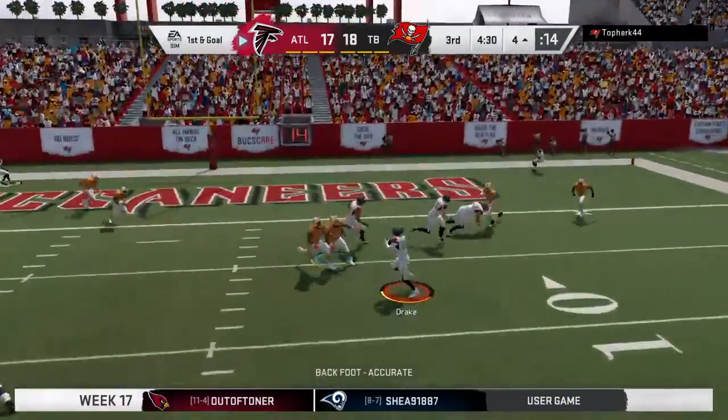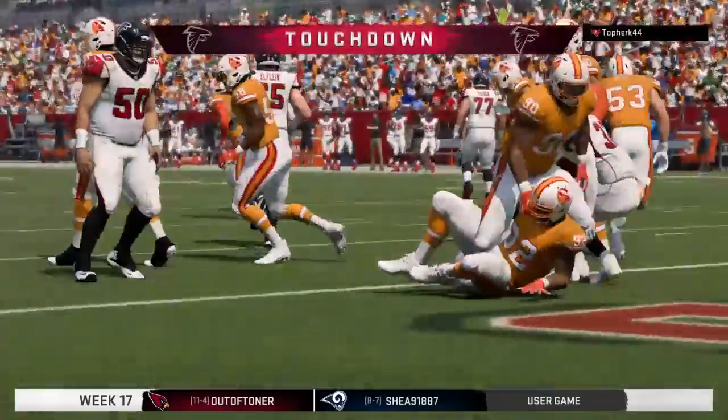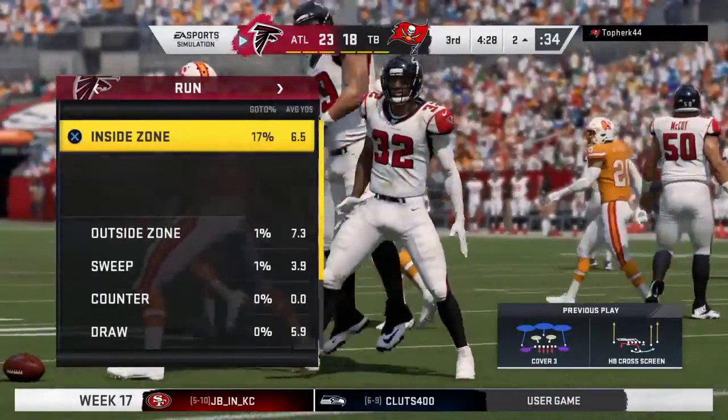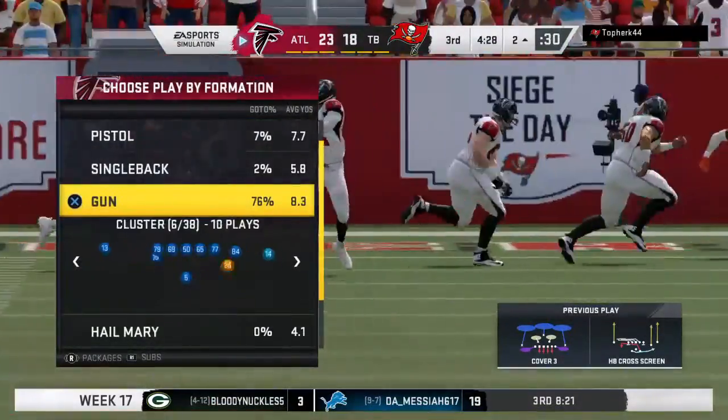Tannehill will set up the screen to Drake, and he is into the end zone for a Falcon touchdown. 3 touchdown passes now for Ryan Tannehill, and the Falcons have once again taken the lead.